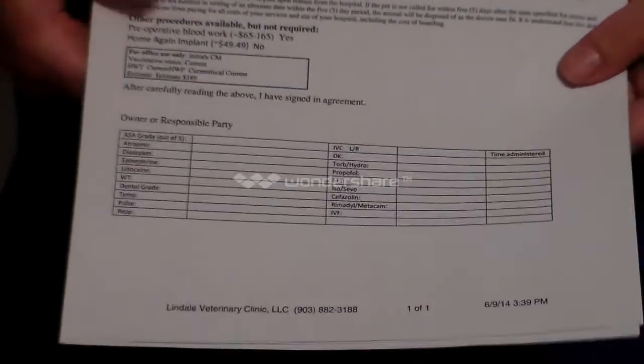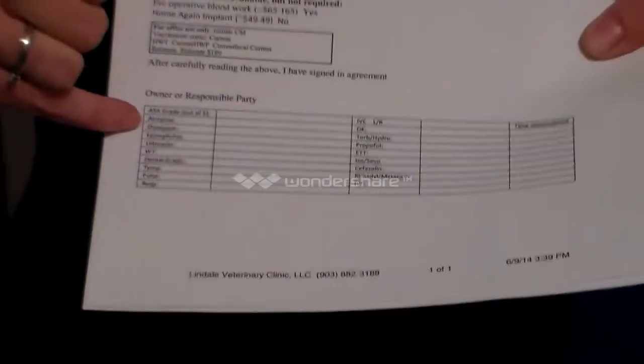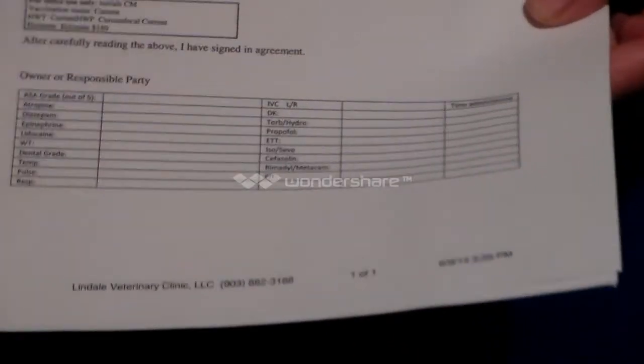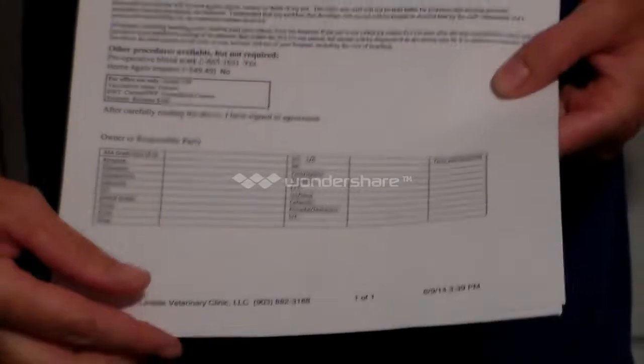Down here at the bottom, this is office use only. This is where, once we do our physical exam on this patient, we'll assign her an ASA grade. We have her emergency drugs worked up, her weight and TPR here, and then our general anesthetic protocol is also listed out here unless we make any kind of changes.